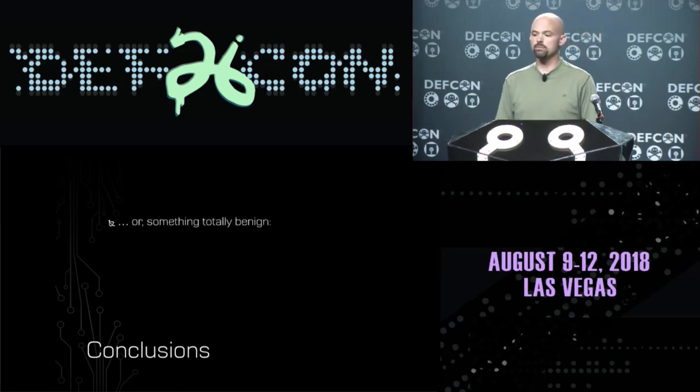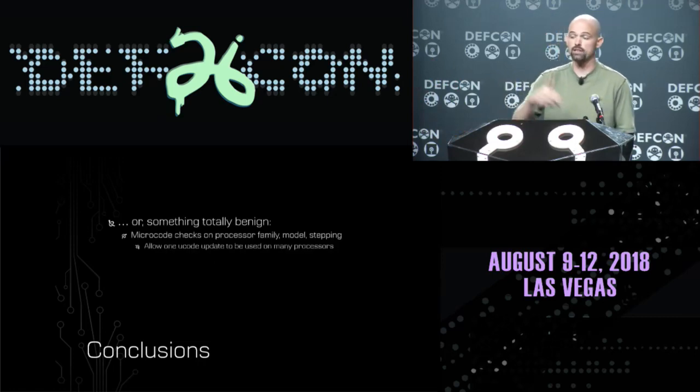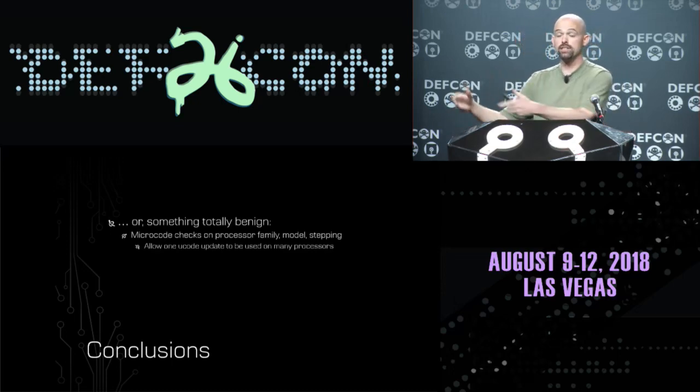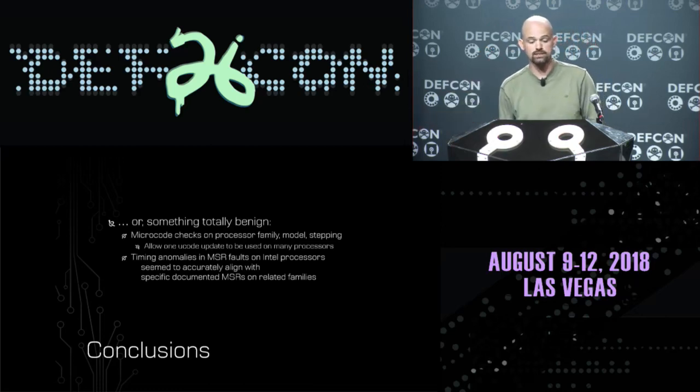Or it could be something benign. For example, it could be that the microcode is checking the processor family, the model, the stepping. Basically what that would do, it would allow you to use one microcode update on a variety of different processor families. So that's possible too. And in fact, it kind of looked like that was probably what was happening on the Intel processors. Those little blips actually seem to align with documented MSRs on other processor families.